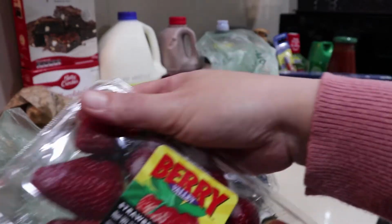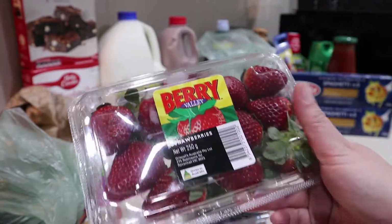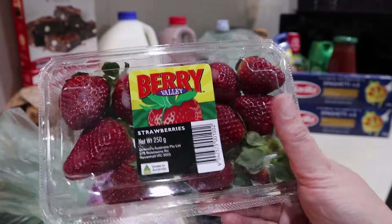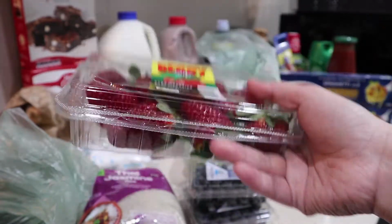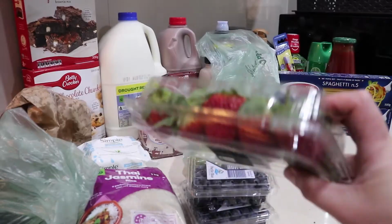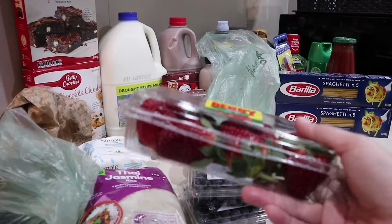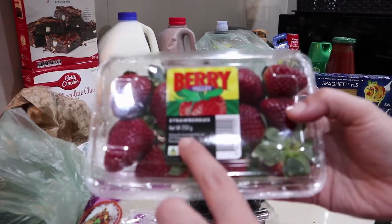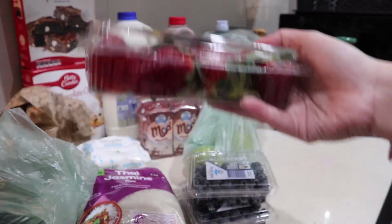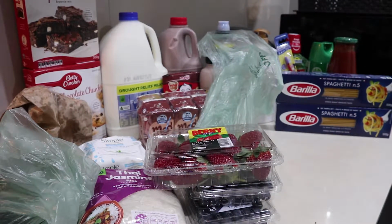And of course, we love strawberry. We can't have blueberries without the strawberries. I still have half a punnet in the fridge, so I went ahead and just got 1 strawberry today. This is also from Woolworths, and that's $1.80 for 250 grams. So I'm really happy with my purchase.